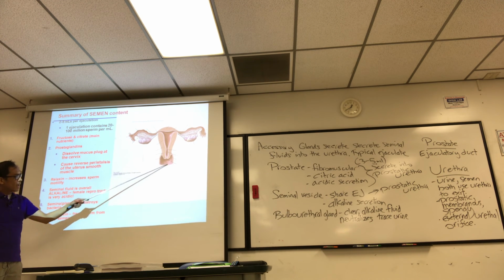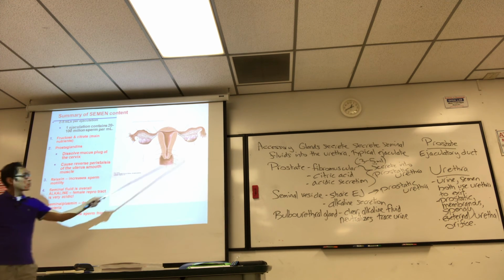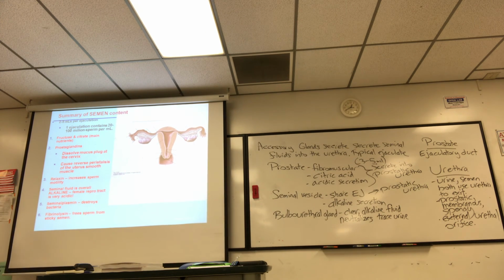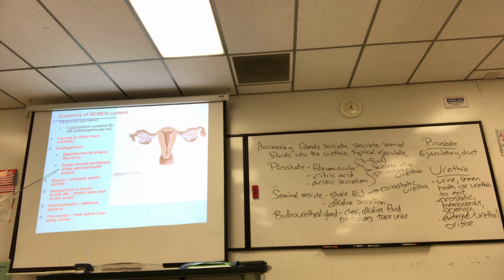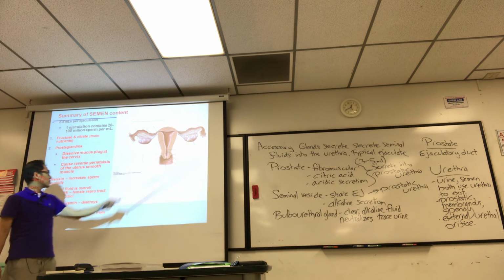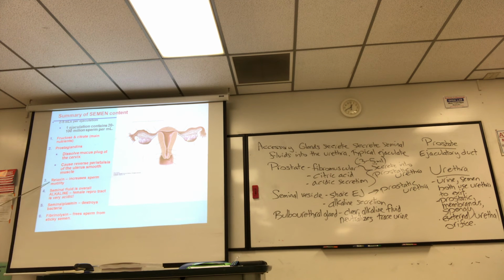Ejaculation will deposit the seminal fluids right there. Fertilization would occur here. So along the way, all of these secretions will help it on its journey. It helps the female reproductive structures contract to kind of wash it up the uterine cavity, to kind of get it into the oviduct here. Also, there's substances that increase sperm motility. Overall, the fluid is alkaline. There's even antibacterial things. And fibrinolysin, which helps free the sperm from the sticky semen, so it can actually swim to the egg.